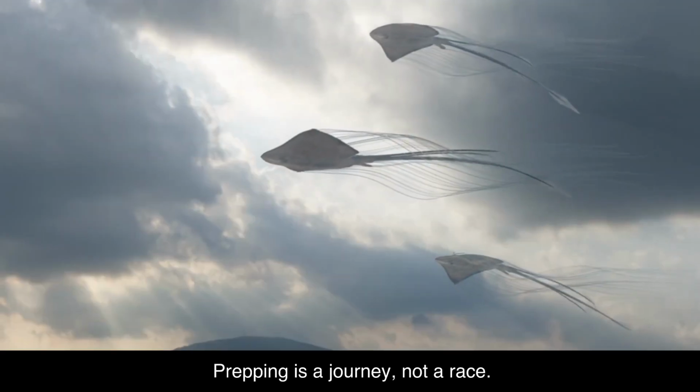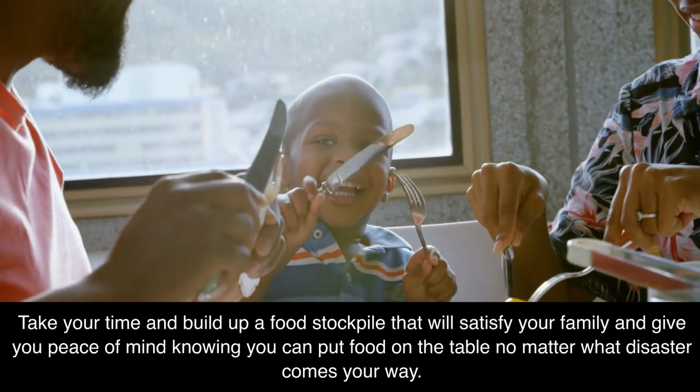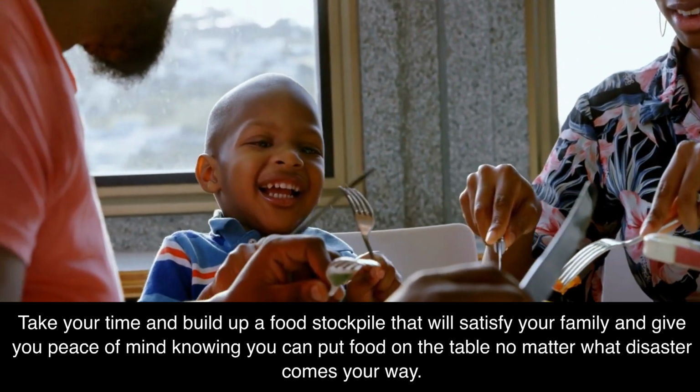Prepping is a journey, not a race. Take your time and build up a food stockpile that will satisfy your family and give you peace of mind knowing you can put food on the table no matter what disaster comes your way.